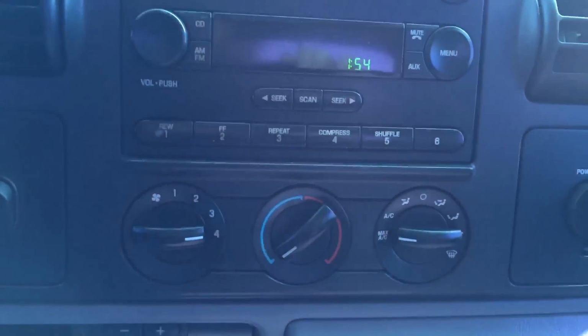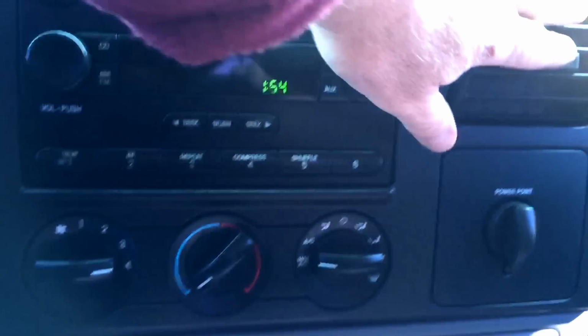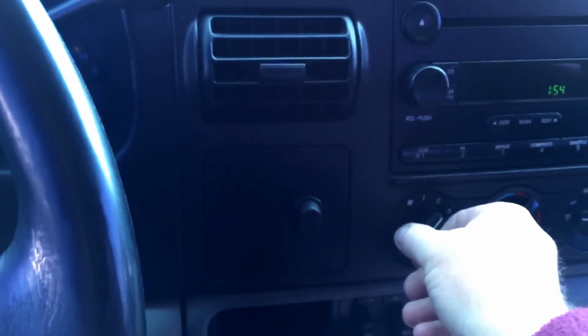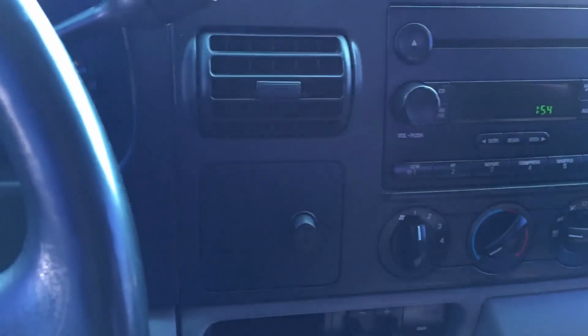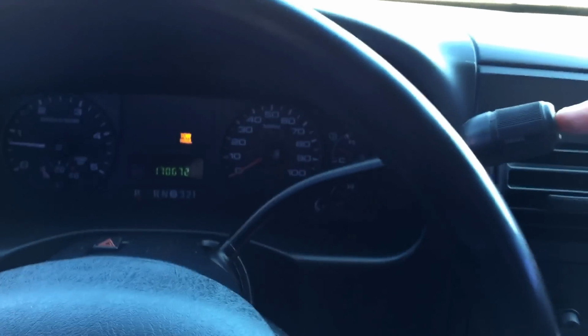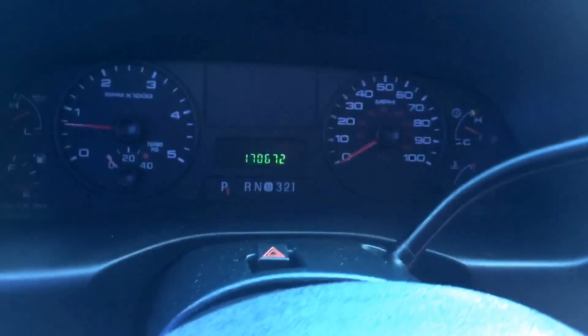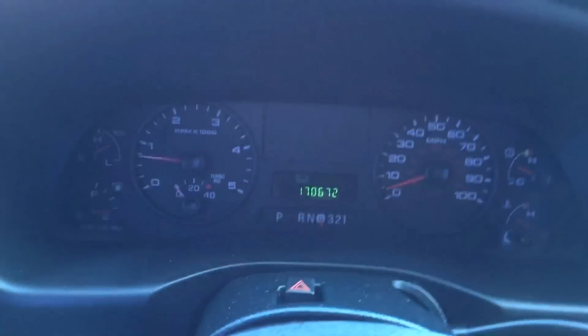Air conditioning. Definitely blowing cold. That works, that works. All works. There's tow haul on and off, on and off. Now, the fun part. Let me move up a little bit. Try to do this, manual 4x4 shifter.